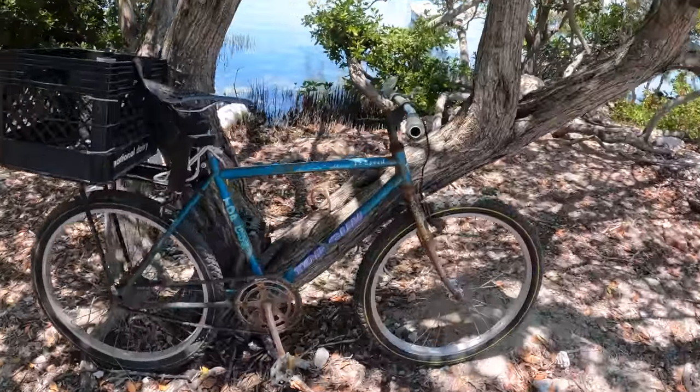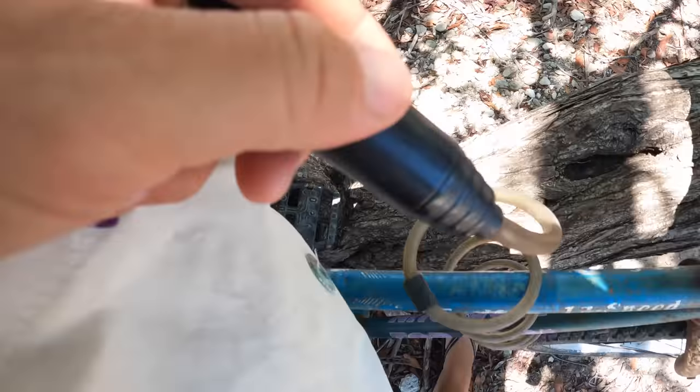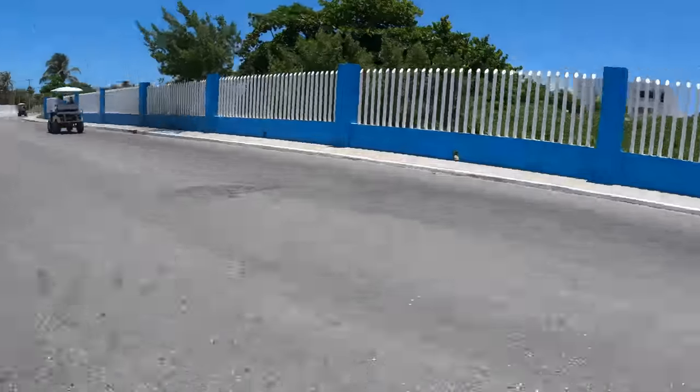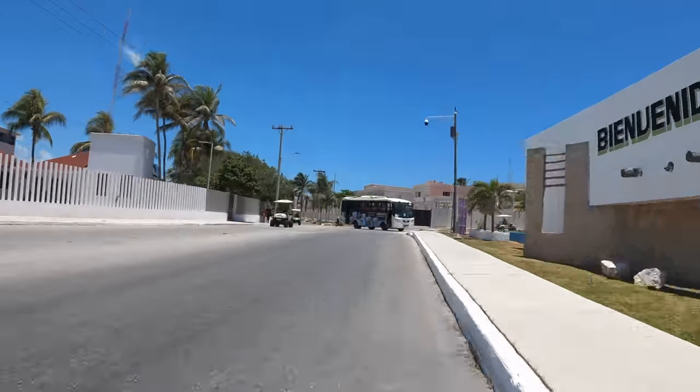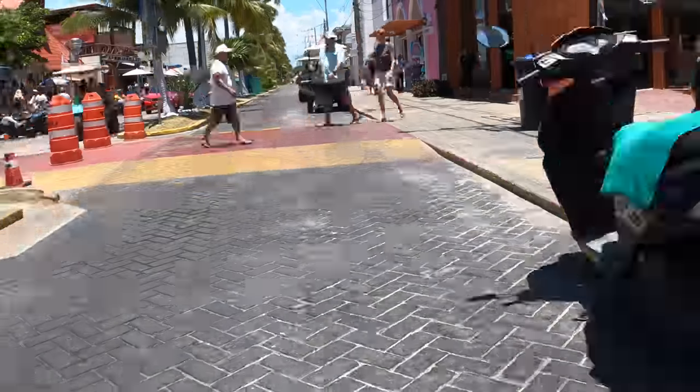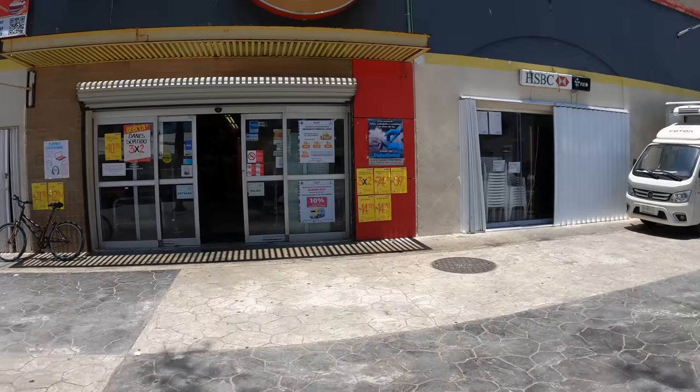Assembled my bicycle on the shore and made my way to the grocery store. Even though it seems to be busier every time we come, more and more tourists, more and more traffic, Isla Mujeres is still a pretty easygoing place in Mexico. Beautiful, of course, and I love it every time we visit.